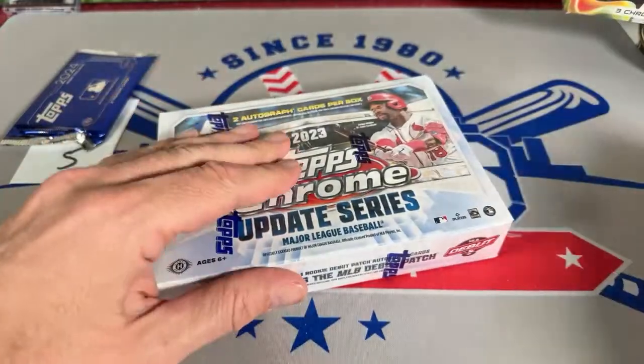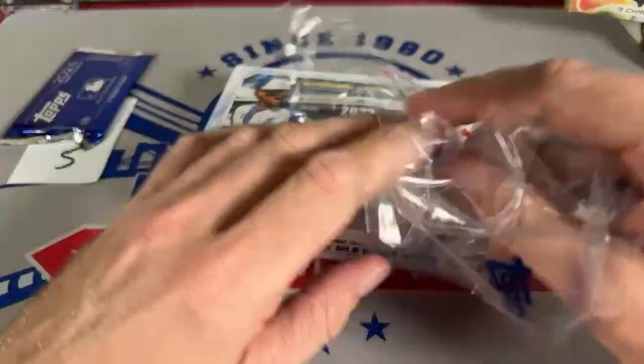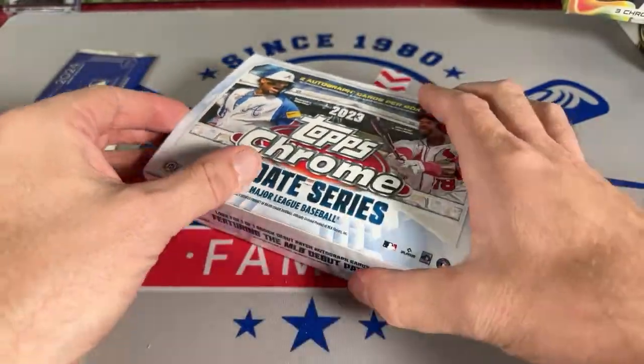Chris says, I was thinking of you, Jabs. Ripped one box, got an auto, so I'm retiring from those ahead of the game. Hey, that's not a bad idea, I guess.